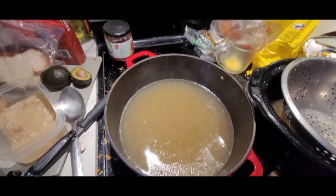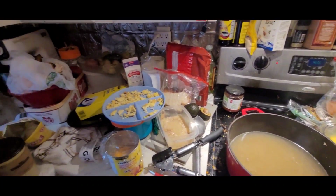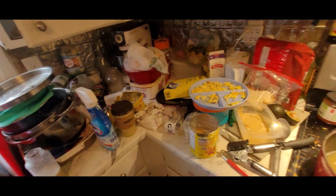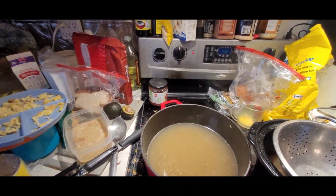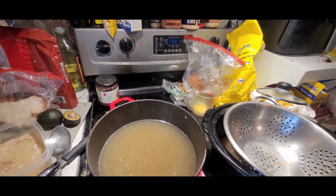So I'm just taking you through my process here because my kitchen's a bit of a disaster and you know, that's normal. This actually isn't too bad. Mostly yesterday's dishes and last night's dinner still left out.